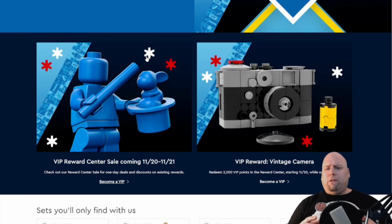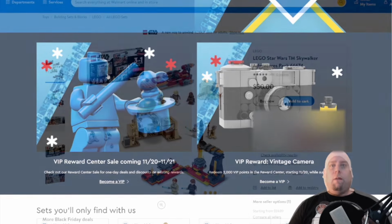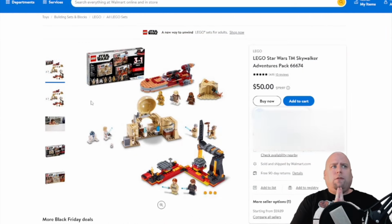Now, I'm not going to go through any of the sets on Lego.com. I'm going to show you some of the other stores that we're going to focus on, but I wanted to let you guys know about the VIP weekend that's coming up. I'm going to focus on a couple deals that I think are really good for Walmart.